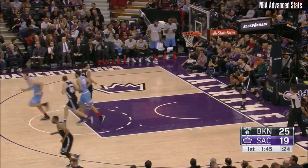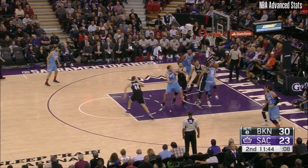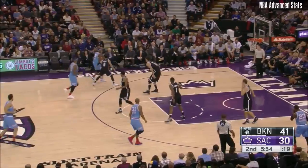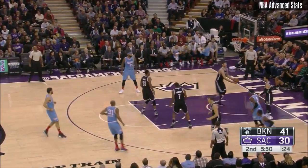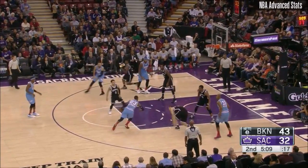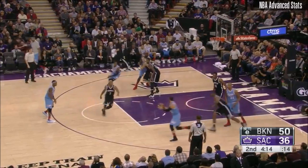And there's the basket, and it's 25-21. Rondo, boy, so crafty with the basketball. He's got five. 1:30, we're at the halfway point of the quarter. Rondo has now scored 7 points. Gotta know that stuff. 43-32. And there's McLemore getting on the board. Over 100.